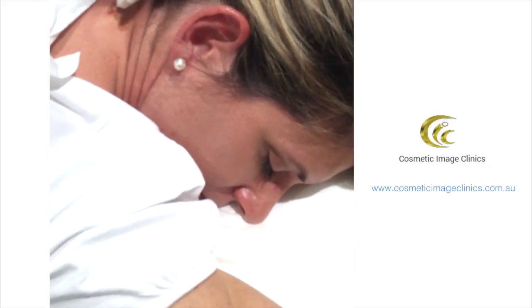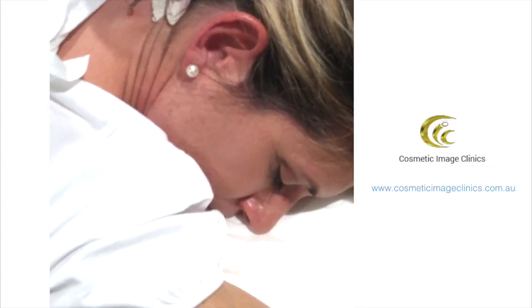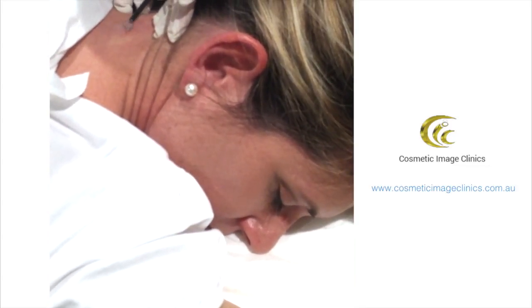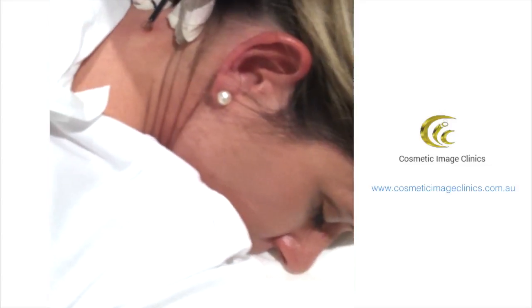What made you do this, Carly? A few people were commenting on it, and then it just started bothering me this last summer with halter neck tops and that sort of thing, so I just thought, why not get rid of it if it's this simple? Well done.